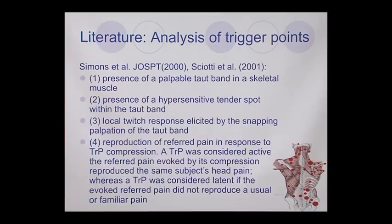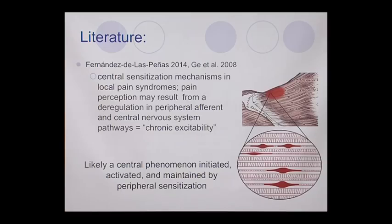Now, if you push into that nodule and it has a referred pain pattern, meaning it doesn't just hurt there, it actually hurts somewhere else, refers up or down, that's called an active trigger point, okay? So we have active trigger points and latent trigger points. And basically, we want to treat both, but those are those densifications. Those are those thickenings that I'm talking about of the fascia between each of the layers, and they happen in the muscles as well, okay?